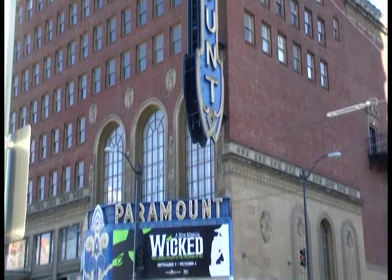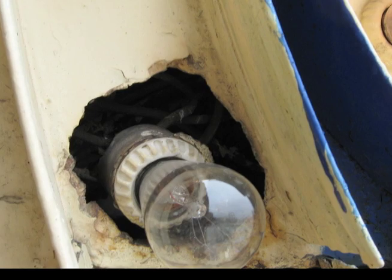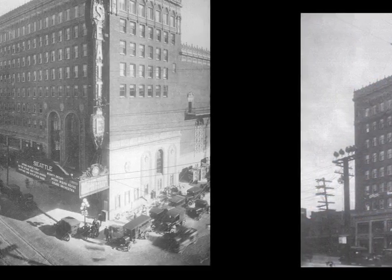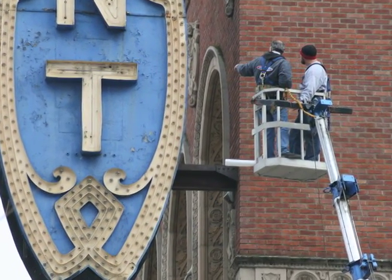The old sign was definitely showing its age, and the 1930s technology was costing the nonprofit a bundle for electricity. But there was a lot of love for the old sign, and it was a protected historic landmark. So the project design was turned over to the Kirkland-based The Sign Factory.